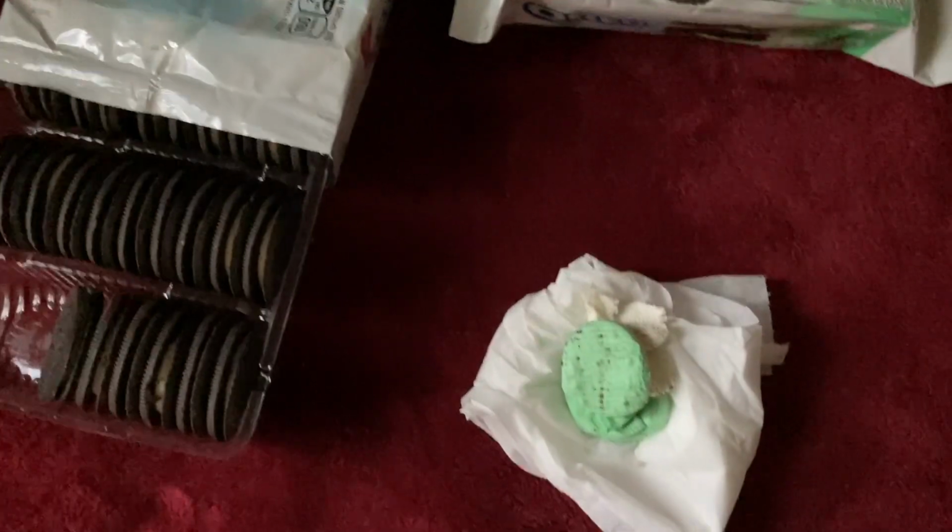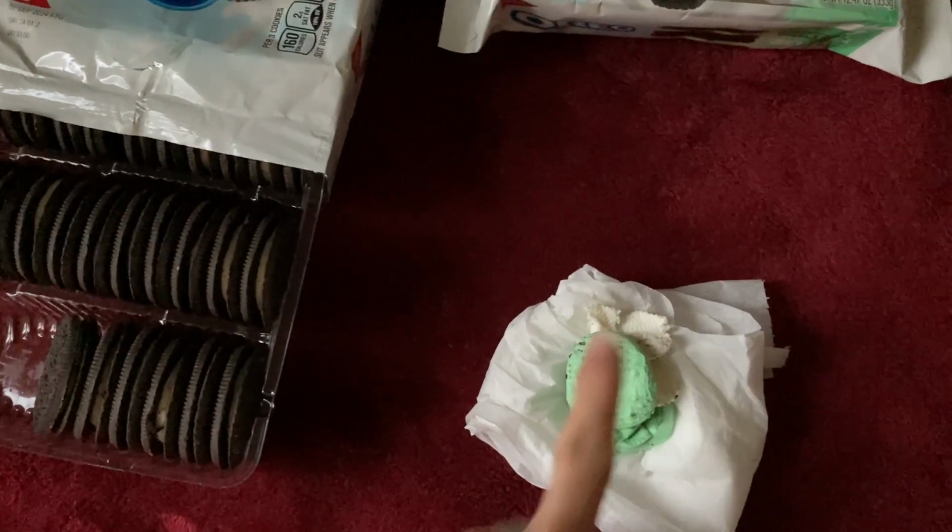Believe it or not, though, I do like the standard ones more. Now that I've tasted this, I'm about done with this cream filling. I prefer the standard.